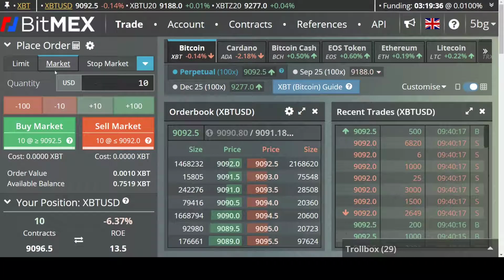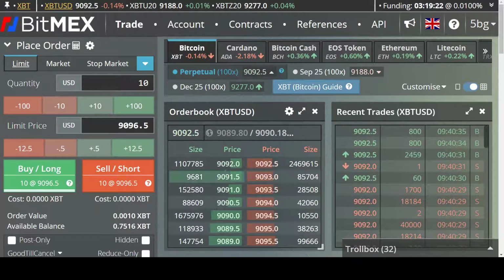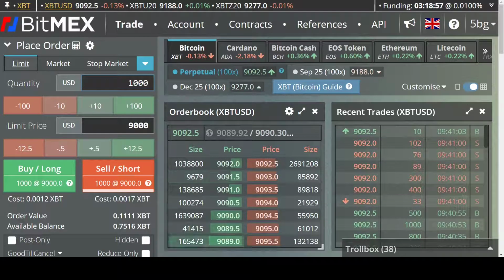So let's have a look at something a bit more complicated, the limit order. A limit order is how you get your price onto one of these lists. So for example here, somebody is willing to buy Bitcoin at $9,092 and somebody is willing to sell at $9,092.50. What if I am willing to buy at $9,000? Maybe I'm willing to buy $1,000 worth of Bitcoin at this price.